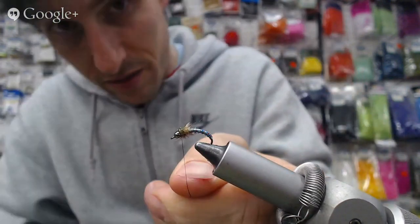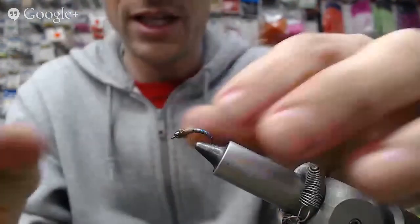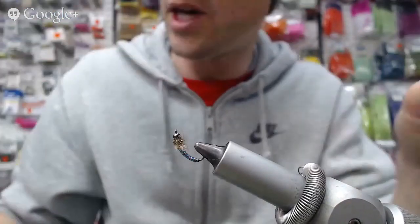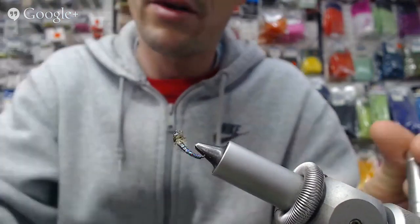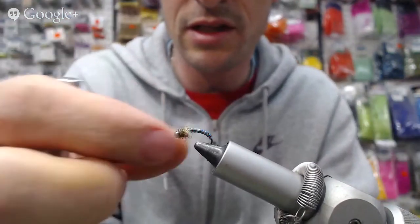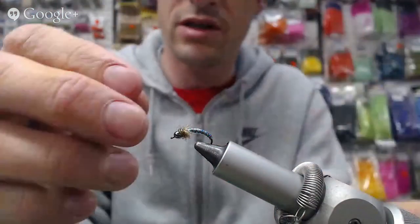All right, so at least we got one whip finish in there. And that's it, man. If your dubbing's a little tight, then you can just use your little dubbing pick right here and pick out a little bit. But you can see mine's nice and loose, has a little bit of fray. You don't want a lot. These are small flies and they don't have big long legs or anything.